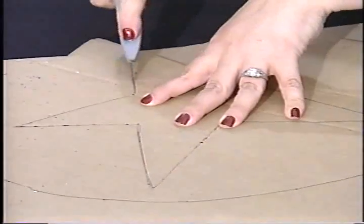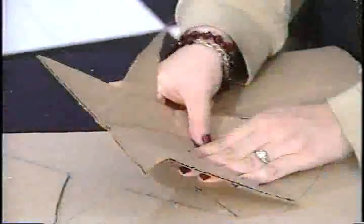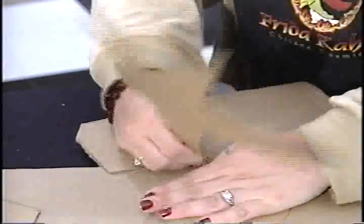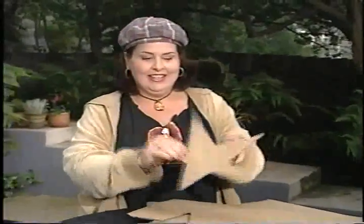This is so prom. Oh my God. Making decorations for a night to remember. It's always that last one that gets you. Ta-da! Pop a little hole.